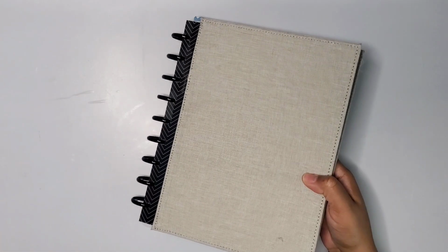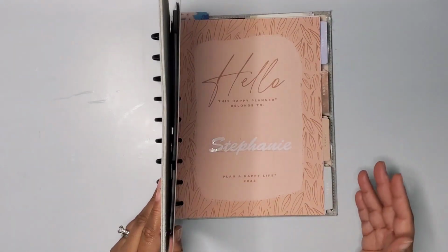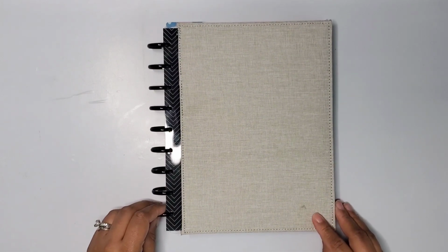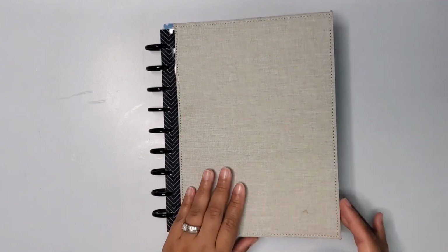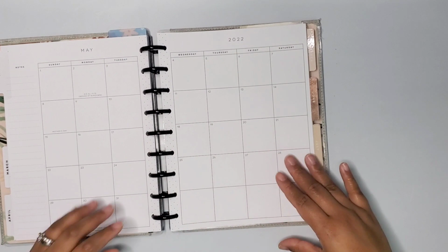And then lastly is going to be my classic HP. I just set this up. I had only moved around inserts to put in April, but I think this will be the last time you see me in a classic on this channel for a while, or at least until I figure out how I want to incorporate this back. So I'm going to be just basically journaling in here. So I'm going to jump into it and show you what it looks like.